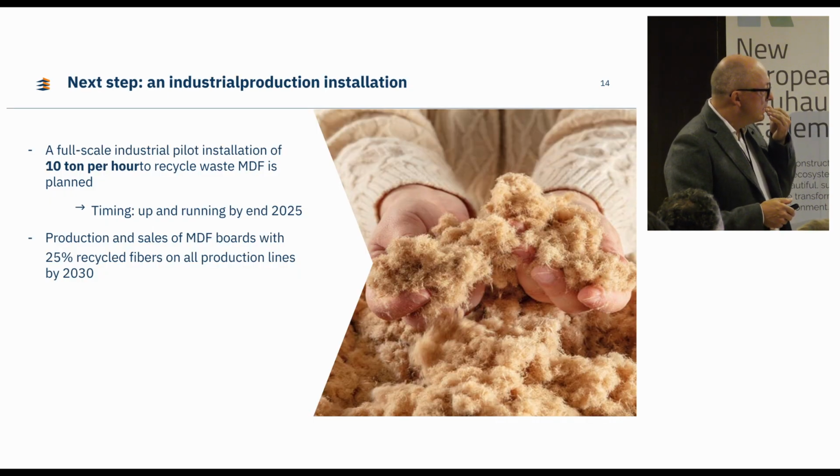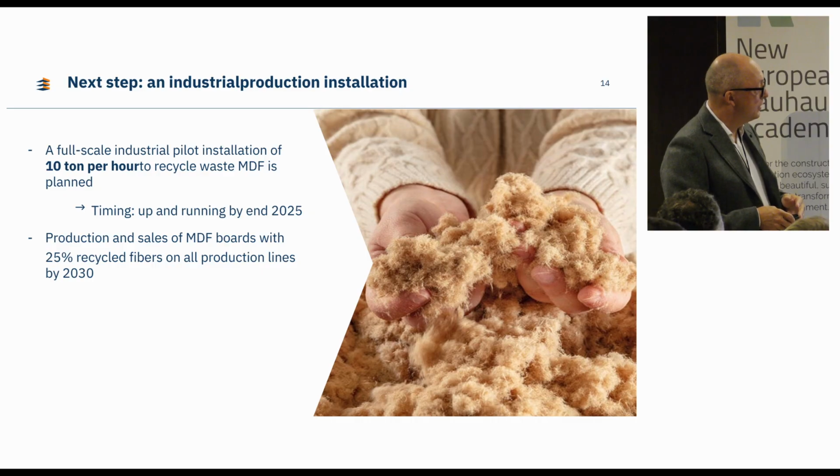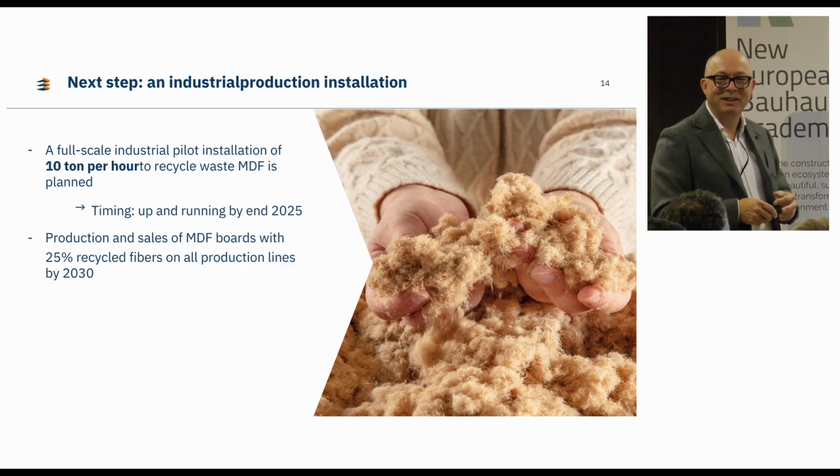We decided to invest in a 10 ton per hour installation. Actually, the investment has been announced a couple of weeks ago in the mill in France. The project has started and it should be running by the end of next year. No, it will be running by the end of this year.